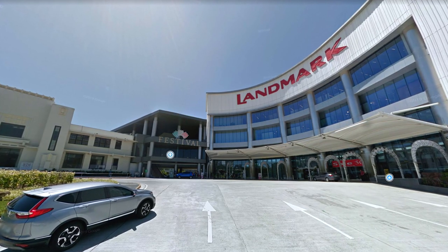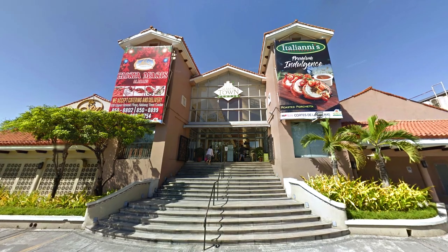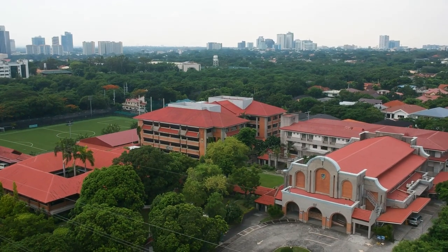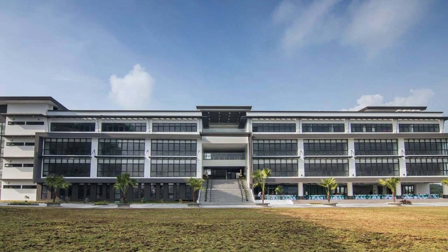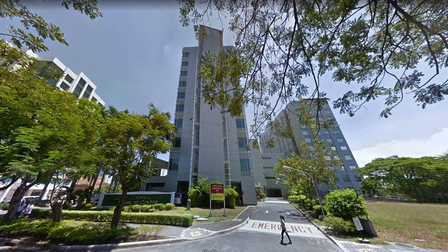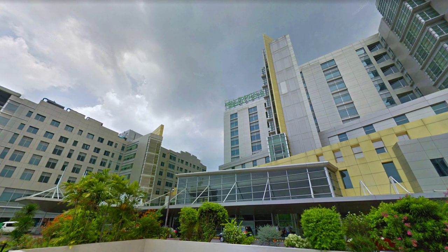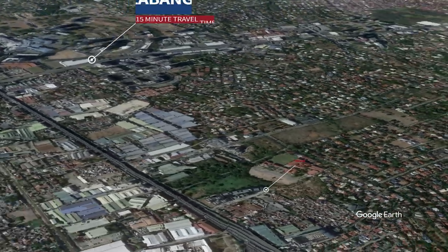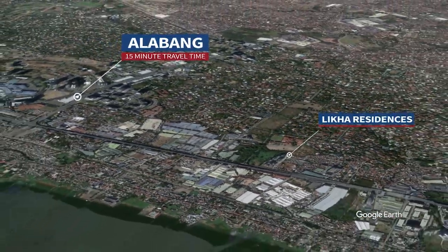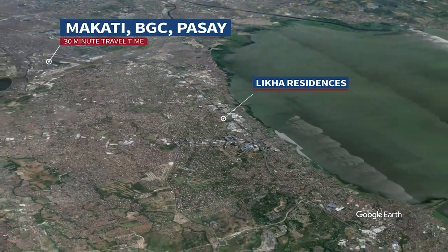It is in close proximity to malls like Philinvest Alabang and Alabang Town Center, as well as remarkable schools like the Parif Southridge School, San Beda Alabang, and De La Salle Santiago Zobel. It's also less than 3 kilometers away from the first private tertiary hospital in the South, the Asian Hospital and Medical Center. It's just around 15 minutes to Ayala Alabang and around 30 minutes to Makati, BGC, and Pasay.